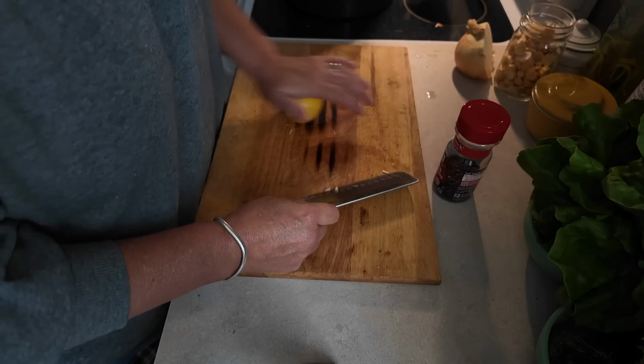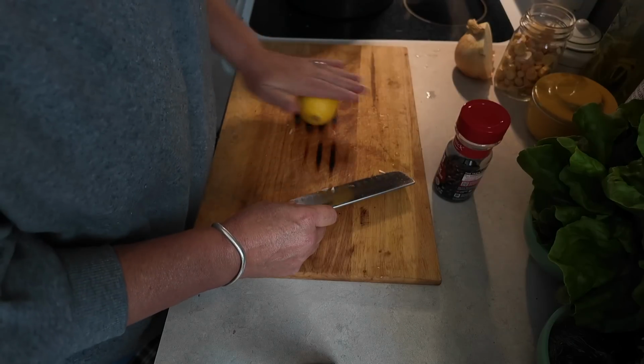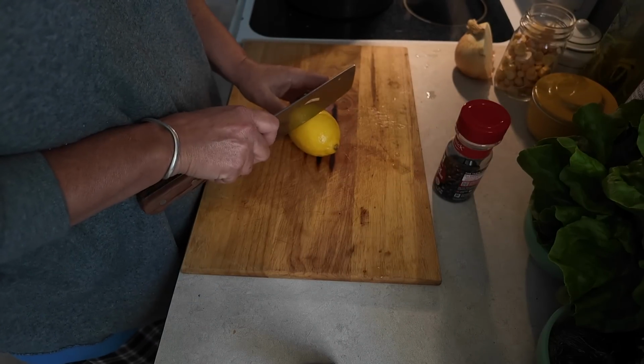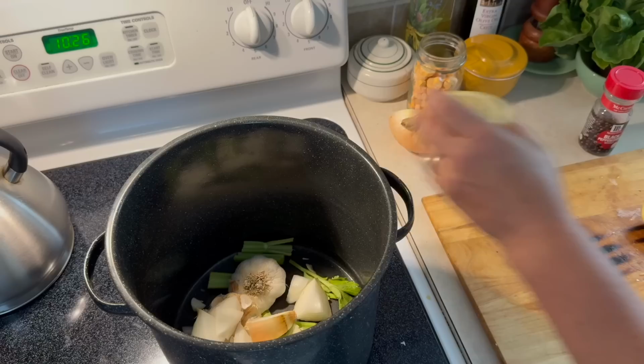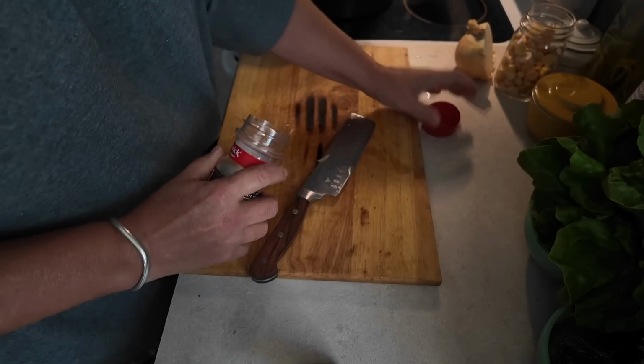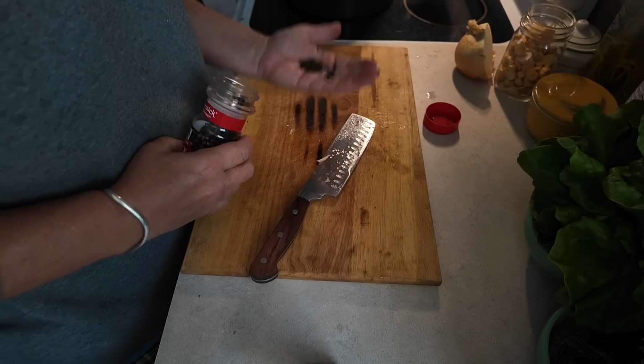And then this lemon, I'm just going to give it a roll a little bit just to bruise it. We'll cut it in half, and it goes in just like that. And then we're going to add 15 to 20 peppercorns. You don't have to be real precise with it.